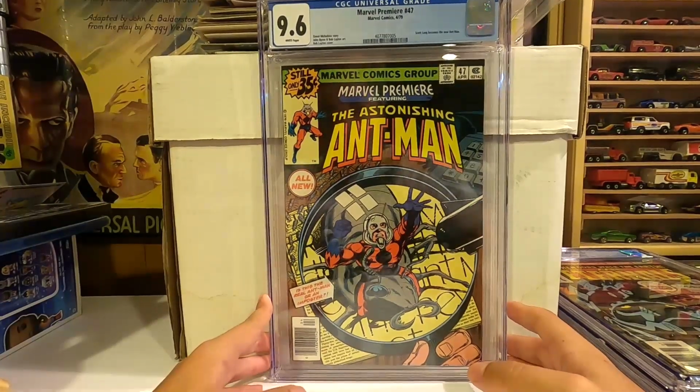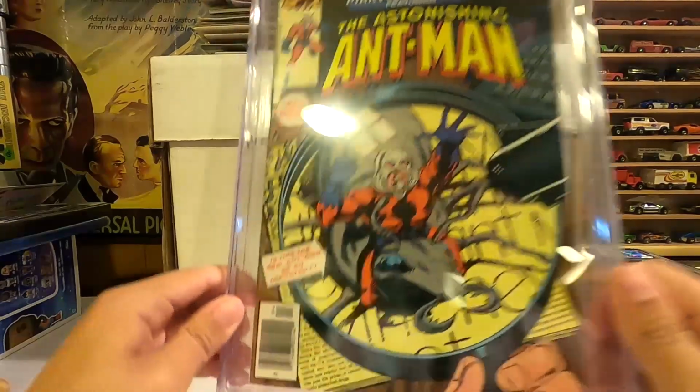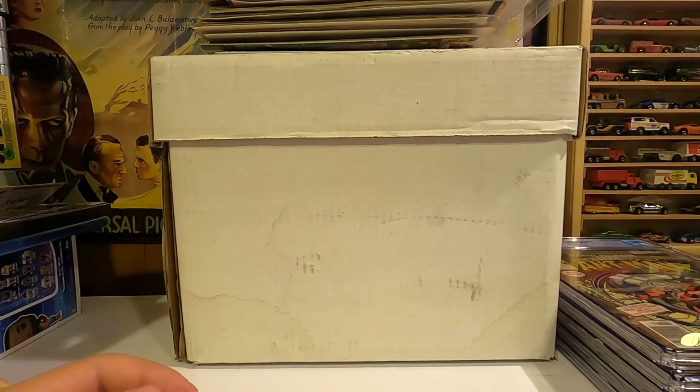And I think it was like 24 or 25 bucks to get it graded. That's a really good buy in my opinion. And now we'll get into the last book.